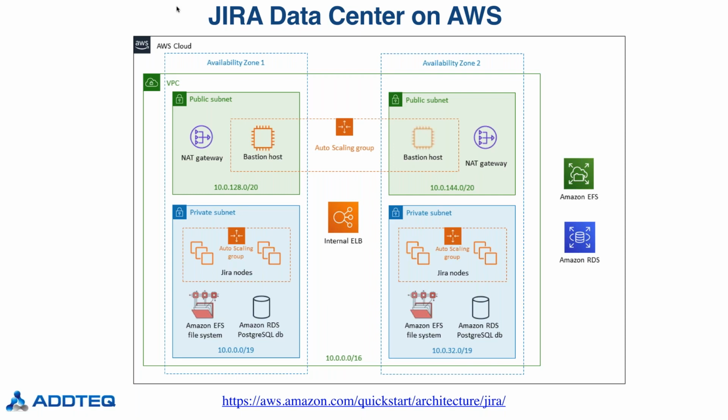And in terms of the architecture, you can see that it builds on top of the ASI components like the VPC and the public subnet and the private subnet. But in terms of the specifics of this particular QuickStart, it adds the auto-scaling group for the JIRA nodes. And all of this in the entire architecture is spread out across multiple availability zones. And in terms of the shared file system, Amazon EFS is utilized. As for the database, the Postgres database on AWS RDS is used.